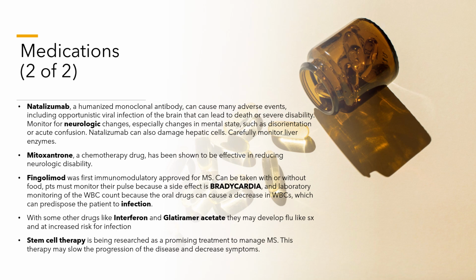Natalizumab, a humanized monoclonal antibody, can cause many adverse events, including opportunistic viral infection of the brain that can lead to death or severe disability. You want to monitor for neurologic changes, especially changes in their mental state, such as disorientation or acute confusion. Natalizumab can also damage hepatic cells, so carefully monitor liver enzymes.